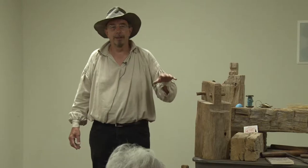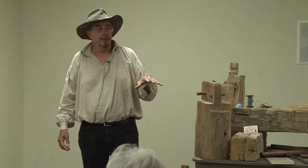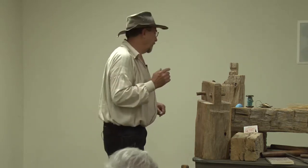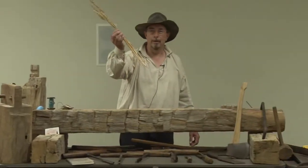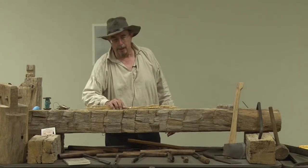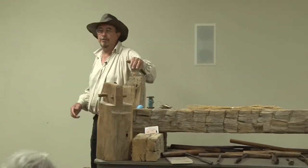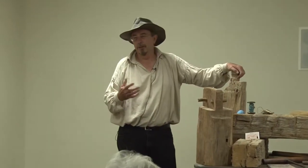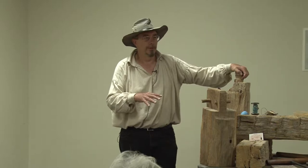So the first thing that they would do is clear enough land so that they could build their thrashing barn. That's where they would thrash their wheat that they hoped to grow. And the family sometimes stayed in the barn the first year until they could build the log cabin. The barn was that important. That was the first building that came up, then your log cabin.